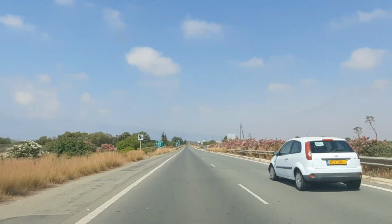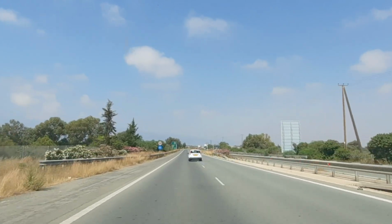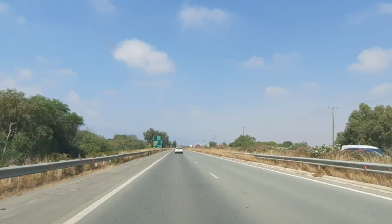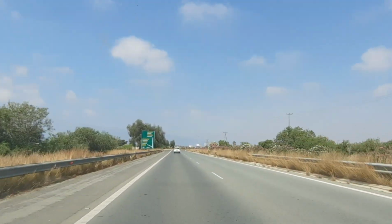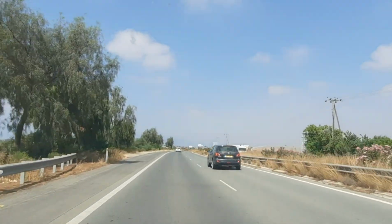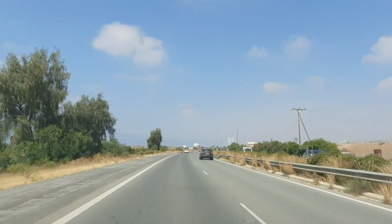Today we are driving up to Troodos Mountains. We'll be doing lots of videoing up there so you can have a look around. On the way, we're going to Alassa, a sunken village. Right, we'll see you there.